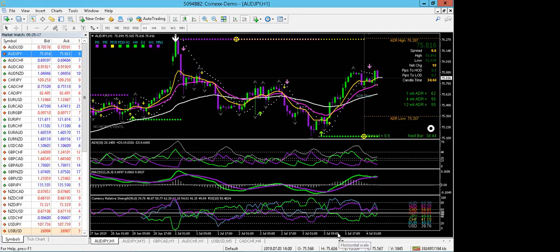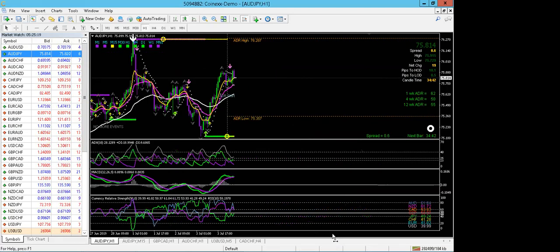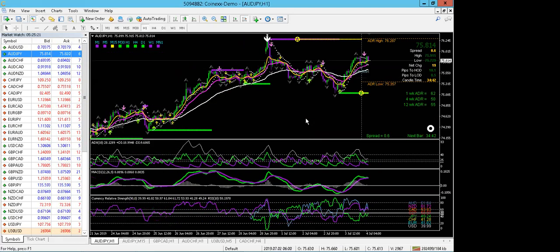AJ, I held this trade, so I entered this trade probably later than you guys did, but I held it because it's still in the same direction. For AJ, but honestly, Australia got super strong.